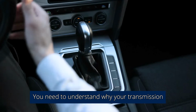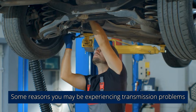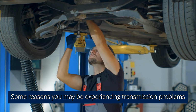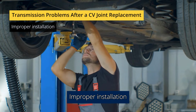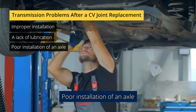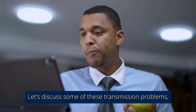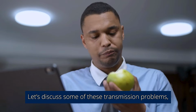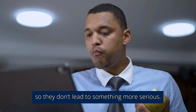You need to understand why your transmission developed faults after changing your CV joint. Some reasons you may be experiencing transmission problems after a CV joint replacement are: improper installation, a lack of lubrication, poor installation of an axle, faulty seals, poor clutch performance. Let's discuss some of these transmission problems, their causes, and how best to tackle them, so they don't lead to something more serious.